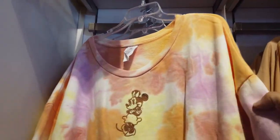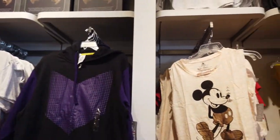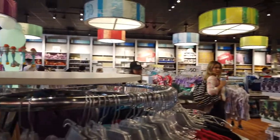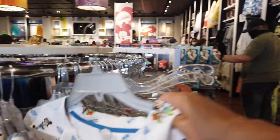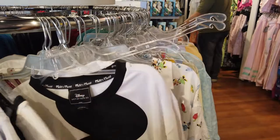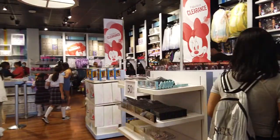Okay, remember this one? I keep on saying I want it. Oh, not this one. This is a different kind. Never mind. But it's cute. There's so much cute stuff here. I wonder, can I find any Oogie Boogie Halloween stuff for Uncle Don? Oh my god, this is so cute, like a pajama. So Clarins, good deal. Let's see what else they got.